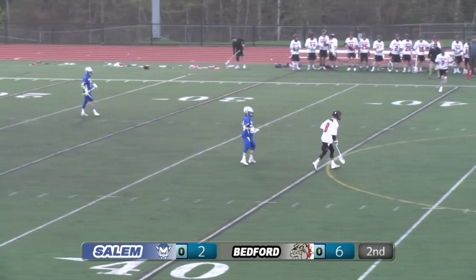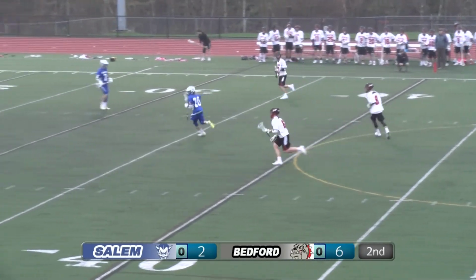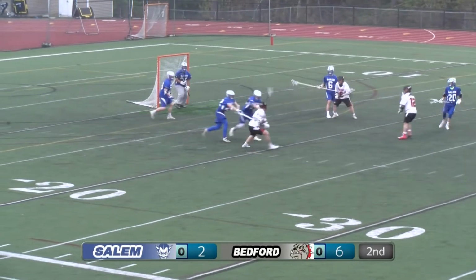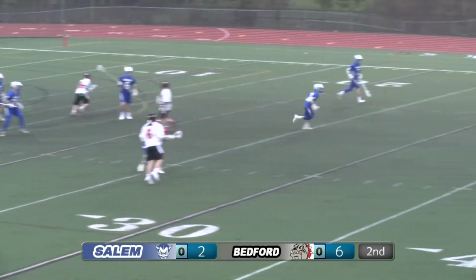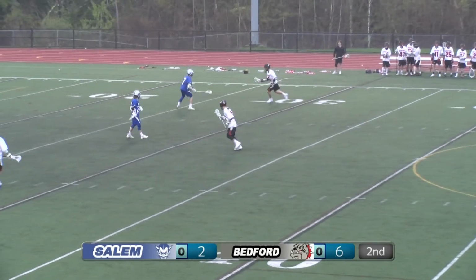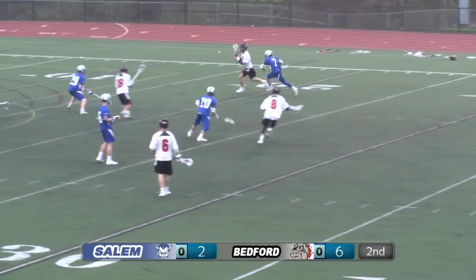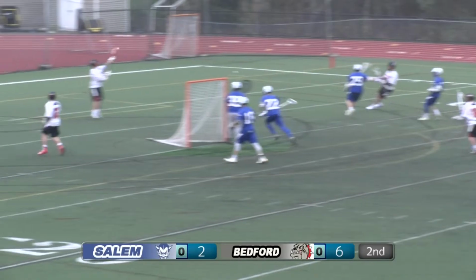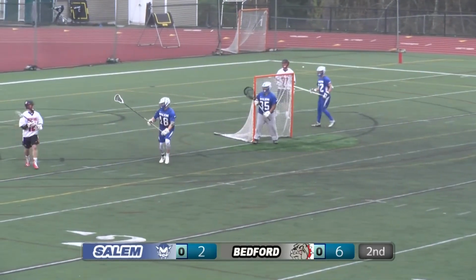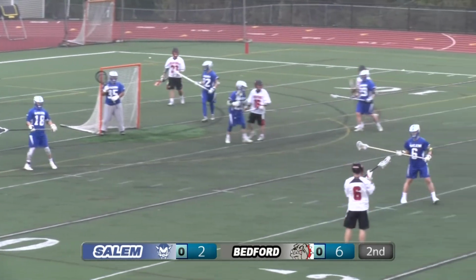So Lucas Coder is going to slow it down here, pass back to Toscano. Nobody's checking him right now. Toscano's got the green light here, going back to his right hand. Draws two, pulls, and dumps. So that's Stoughton Bell driving to his right hand. Gets it behind. They're going to spin it, see if they can see cutters up top, but it's kind of slow right now.